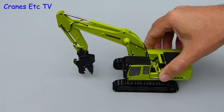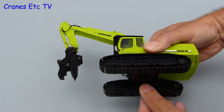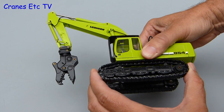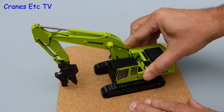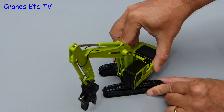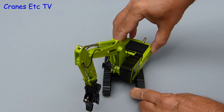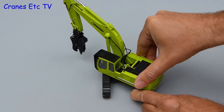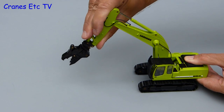Out on the CranesEtcTV demolition site, the crawler tracks won't grip on a smooth surface, but they turn by hand easily and are spring-loaded, so they look like they're laughing. If we give the tracks a try on a rough surface, then they do bite and they roll very easily. As you would expect, you can fully rotate the model, and it's solidly engineered so it doesn't rock about and whiz around too easily.